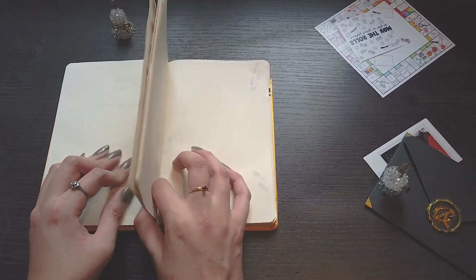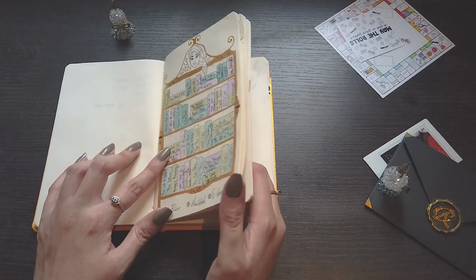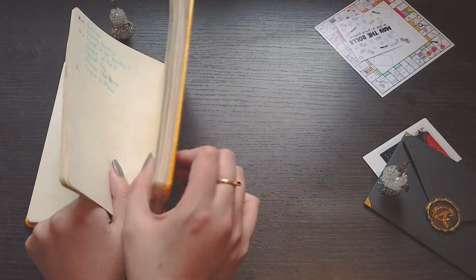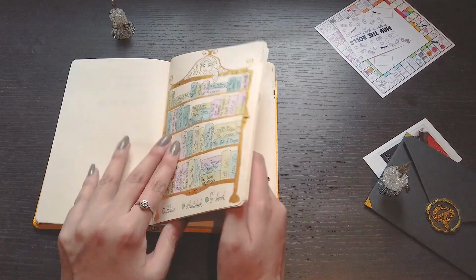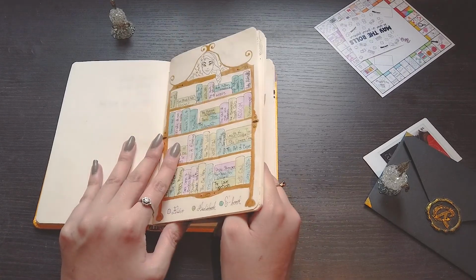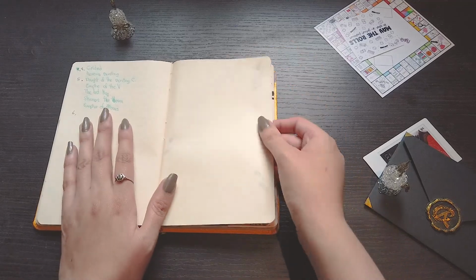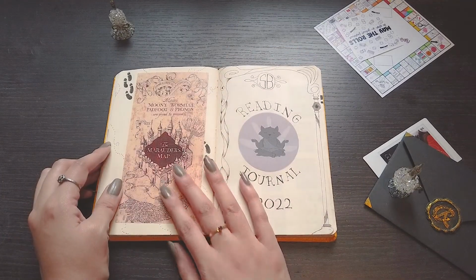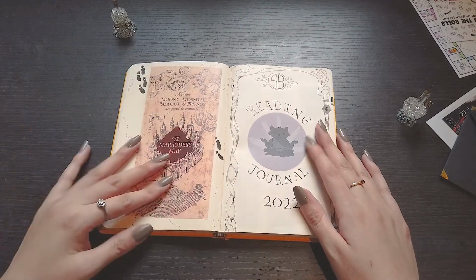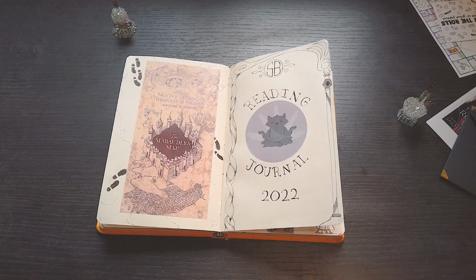So this is all the things that I used last year. It's not much, and I still had this other half, so I was sure that I could use it for a while, but things did not turn out like that. So this is the end of last year, and this is the beginning of this year. As you can see, I just put Harry Potter's map here because I love it and I have never used it. I just wanted to do something with it.